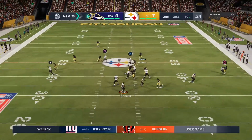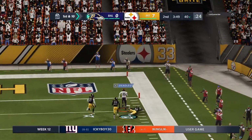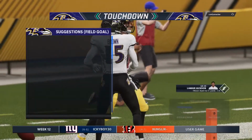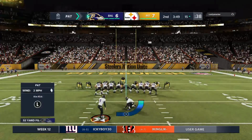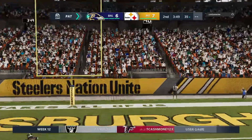Off the play fake to Dobbins. Here's Jackson. It's complete to Brown, right side. And all the way in for a Ravens touchdown. Hollywood Marquise Brown with a lucky number 13 touchdowns now on the year. And the Ravens are an extra point away from tying the football game.